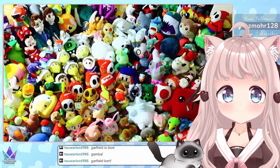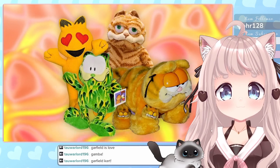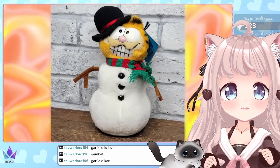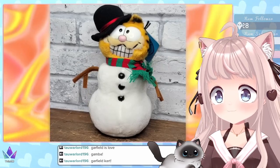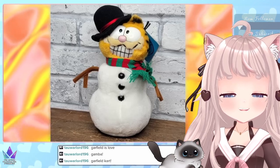Plushies as a merch item are notoriously known for being very easy to mess up, so let's take a look at the weirdest Garfield plushies I could find. This one from 1981 is just a snowman with the head replaced with Garfield for some reason. This is such a monstrosity. Why does it even exist?